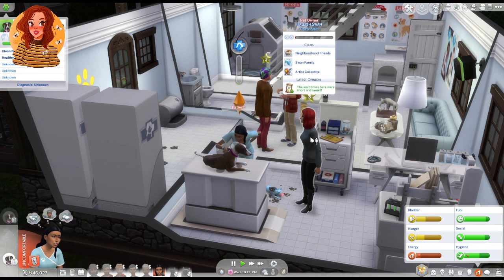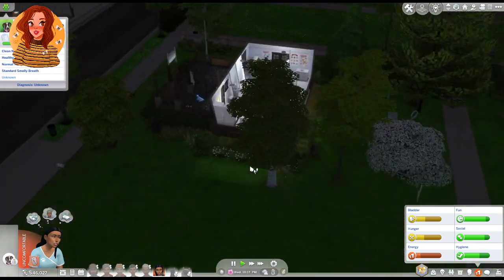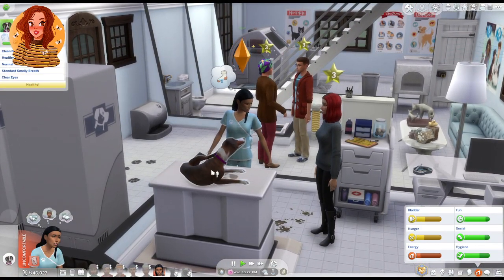So this is Hayley Swan. She's one of our other townies, and she's actually going to live on this lot. And this is her dog Persephone, and I think she's also got another Doberman called Hades, I believe.